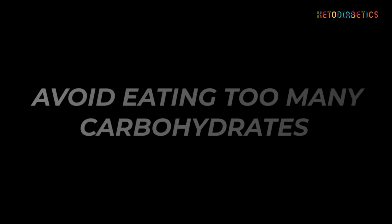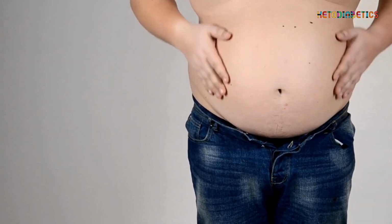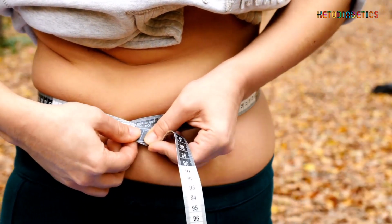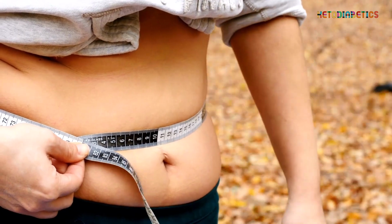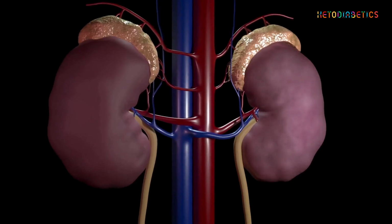1. Avoid eating too many carbohydrates. Cutting back on carbs is a good way to lose fat all over the body and to get rid of stubborn belly fat in particular. Diets containing less than 50 grams of carbohydrates per day reduce abdominal fat in the overweight, those at risk for type 2 diabetes, and women with polycystic ovary syndrome.